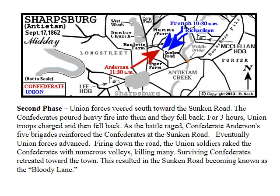As the battle raged, Confederate General Anderson's five brigades reinforced the Confederates at the Sunken Road. Eventually, the Union forces advanced, and they got to the southern end of the Sunken Road, I think here, if I remember correctly. One of these sunken roads is basically like a trench, and a trench provides great defense until the enemy gets to one end of the trench. Then it's like shooting fish in a barrel, because you just aim down the trench and you can kill everything in there, and the people in the trench are trapped. So that's what eventually happens to the Southerners. Firing down the road, the Union soldiers raked the Confederates with numerous volleys, killing many. Surviving Confederates retreated toward the town. This resulted in the Sunken Road becoming known as the Bloody Lane.